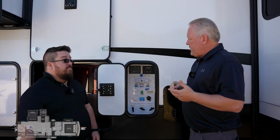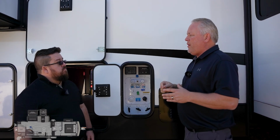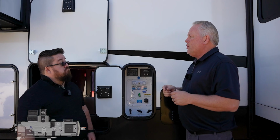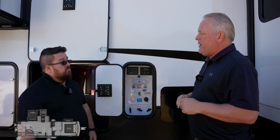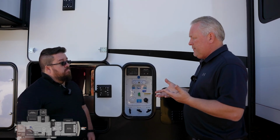Wow. In conjunction with that, it has built-in smart technology which actually turns the booster on and off, determined by whether you're plugged into cable TV or not. So no longer do you have to look for that little push button where you have the booster on or off and it messes other things up. So that's a neat function of it.